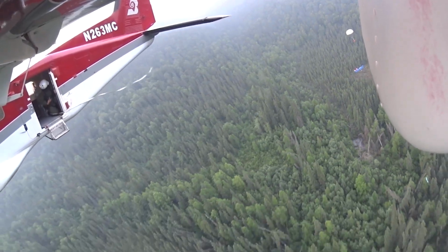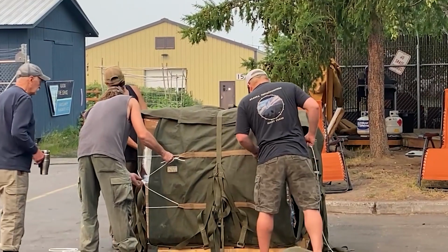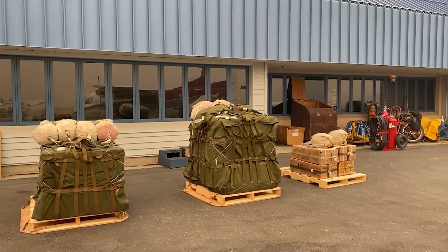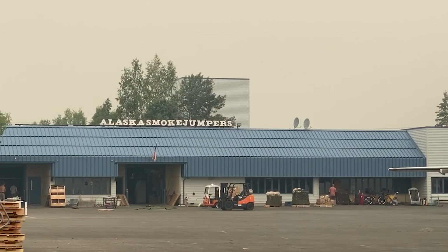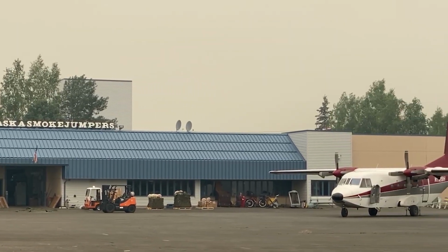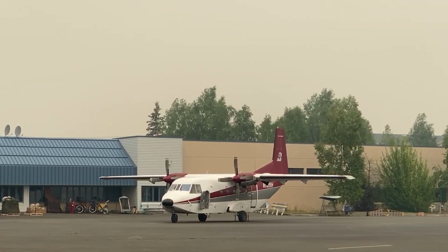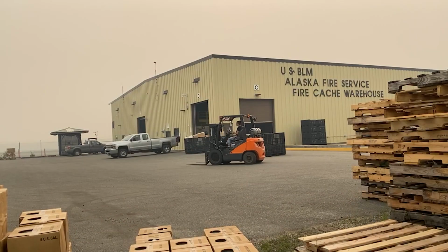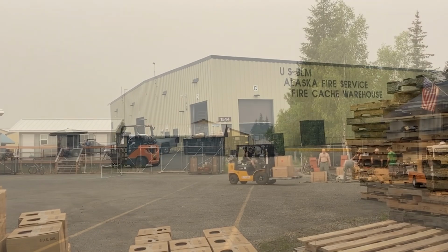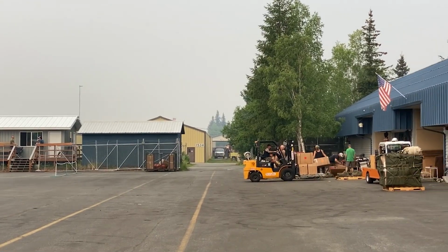The paracargo is a really efficient way to get stuff from point A to point B. The cargo is palletized, it's delivered on site, and can leave our warehouse and be in the field in less than 2 hours. And so process-wise, a fire will identify their needs and submit their supply and equipment order, and they'll prioritize those orders. Those orders will come through our regular dispatch system, and the warehouse is a big part of our success. They bring the stuff over, we package it into a configuration that we can paracargo it.